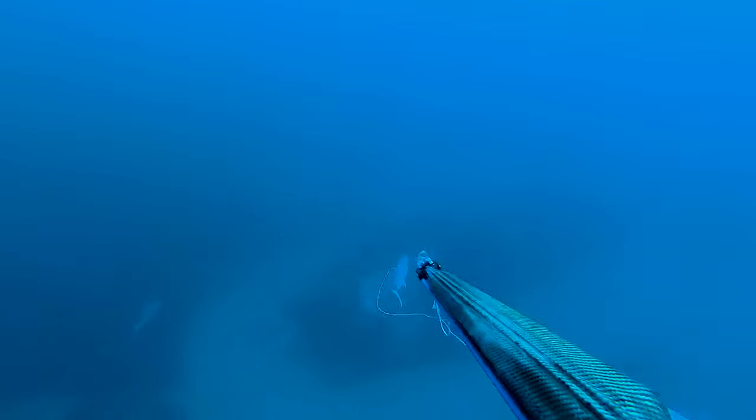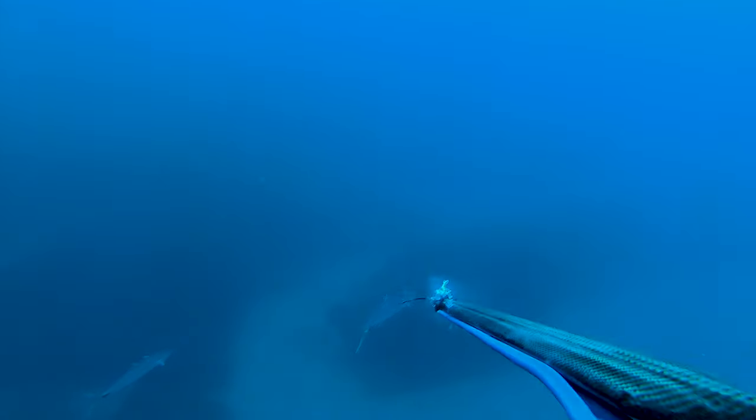Here's an example of where I'm clearly aiming on a Spanish mackerel. You see, as I take the shot, I do the poke. Let's watch that in slow-mo. Extend out, poke and shoot. The poke and shoot actually takes the point and shoot and adds an aiming component to it. It's like aiming without aiming.